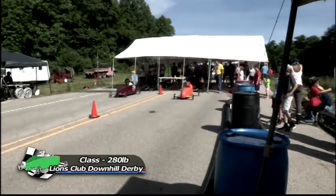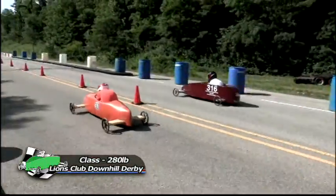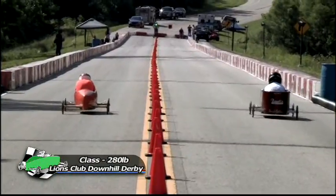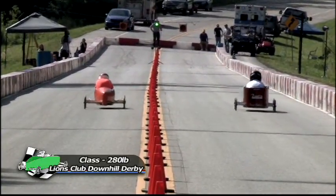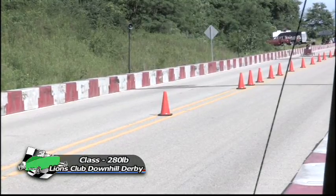Nice start. Yeah, good start. That's a pretty dead heat right there. Number 316 and number 30. Still a loss in the 316 on lane 2. Yeah, this looks pretty much like a dead heat right now. All right, they're halfway down. It looks like we'll be waiting for the green or red lights to come on.